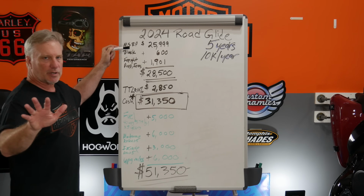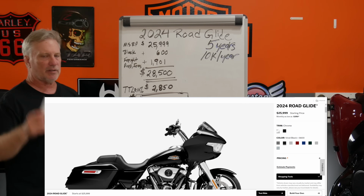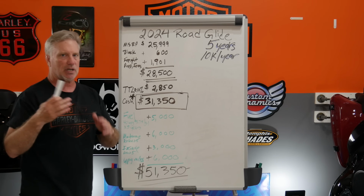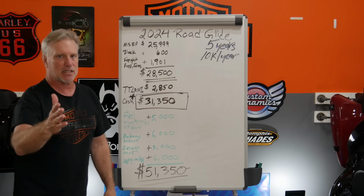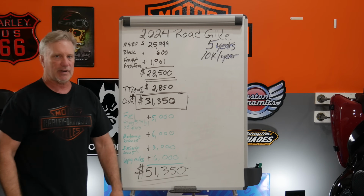So the 2024 Road Glide, you can get this right off of Harley Davidson's website. The MSRP, $25,999. If you want to get black, that color is $600. Other colors are a little bit more. Freight, prep, dealer fees, all that kind of stuff, I'm just going to say for round numbers, say it's $1,901. Takes us to a total of $28,500.